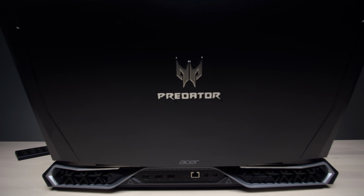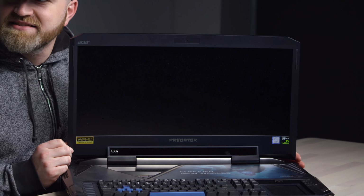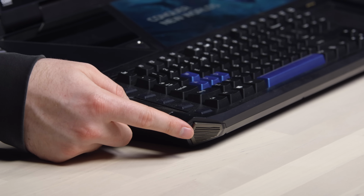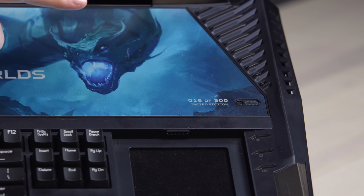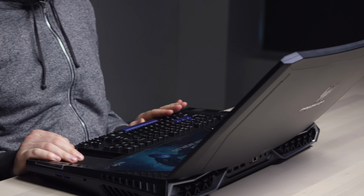Ooh, that's insane. 2560 by 1080, ultra wide, and yes, it's curved. There's the curve. This thing has 5 fans in it. It's got 2 subwoofers on it, as you can see down here in the corners. Also, these laptops are numbered. You can see I have number 16 out of 300 out in the world, so it's a pretty exclusive club. That is a crazy place to sit.